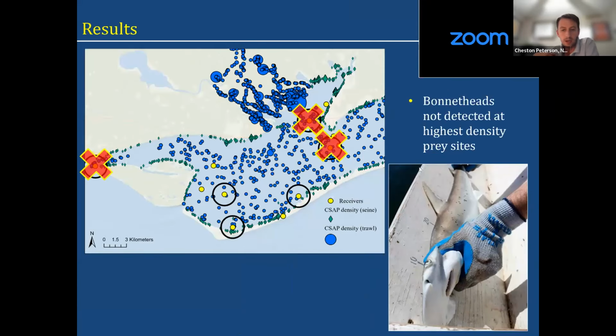We don't think this is influenced too much by environmental covariates or that kind of thing. The low salinity could be a stress factor. So in addition to the presence of predators, it could be that this is just a really stressful environment to be a bonnethead in, because salinity is low, water clarity is super low, and there are predators around.